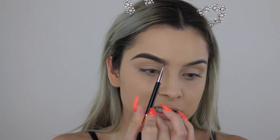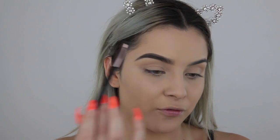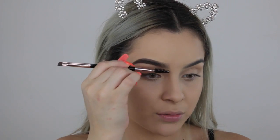So I really enjoy this formula, and I felt like it just glided on, and it was super easy to apply, like the little hairs in the front, and the big spoolie made it really easy to just blend and just brush your hairs up. So of course I'm going to go in later on with some concealer, clean it all up, make it look nice and tidy, but now I'm going to move straight on to this brow.